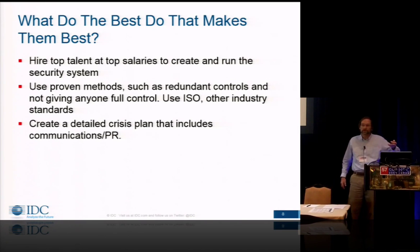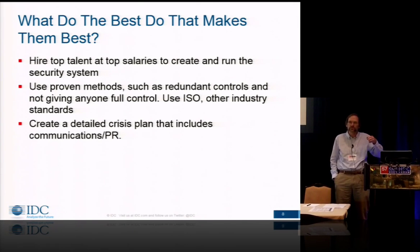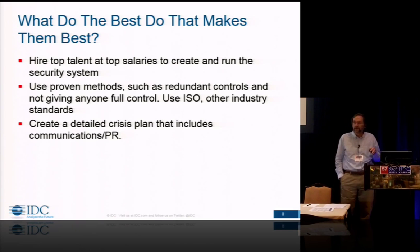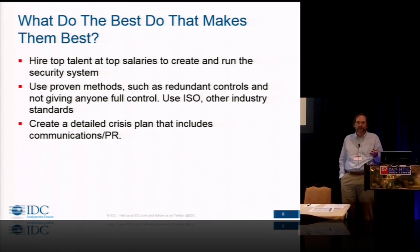So we asked, what are the companies that do best? What makes them do best? And I thought this was a little self-serving, but the bottom line is if you ask a bunch of cybersecurity experts what it takes to be secure, they'll say, hire cybersecurity experts and pay them an awful lot to do it. You can't argue with the logic, but it is out there. They said you have to hire the top talent out there. You really can't cut corners here.